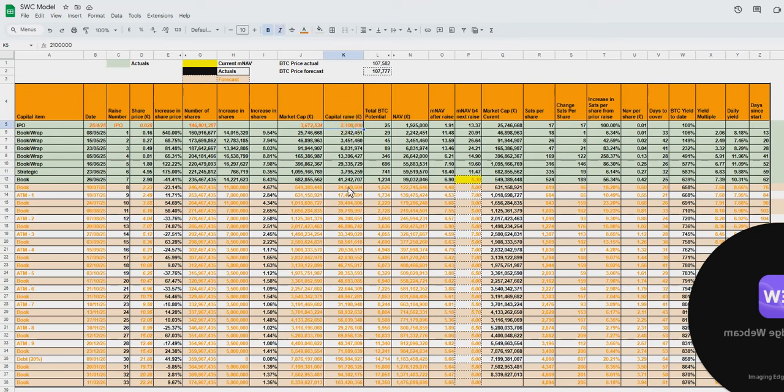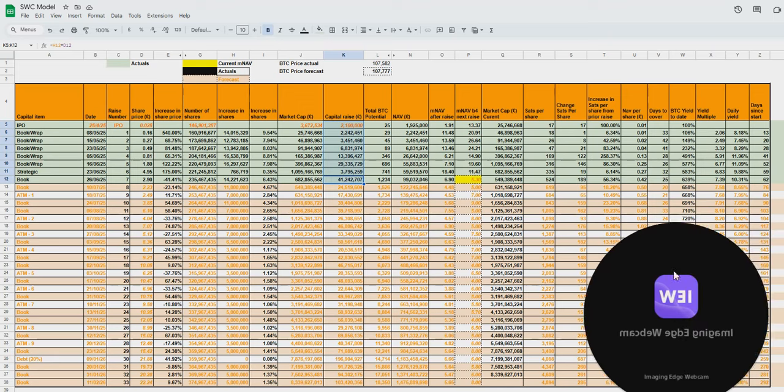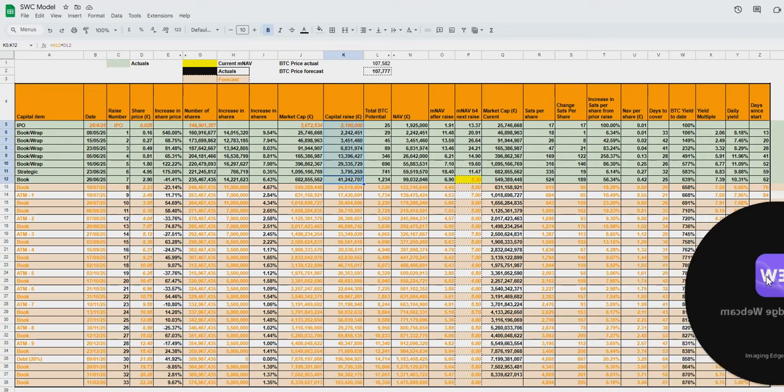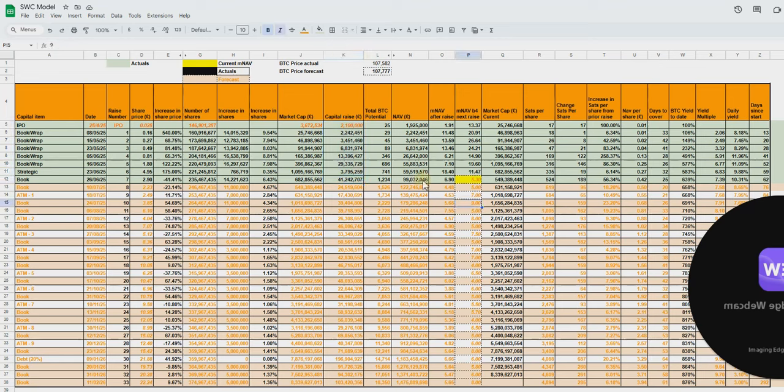Have you seen a company raise 102 million pounds in 2 months? What the? And what you can see is that gets them up to just over 1,200 Bitcoins based on this model. And as I say, the current share price is trading at 5.3.